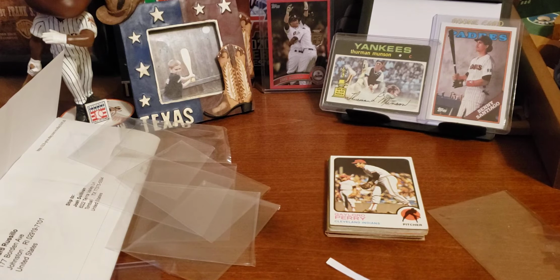And that is it. As I said, I would definitely recommend Rich and Deals. Let me find my cards here to show them off once again, what I picked up today.